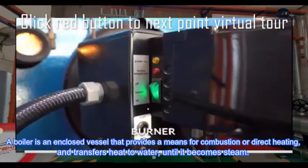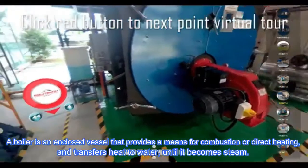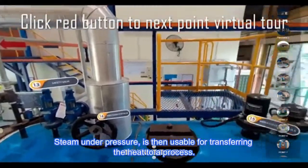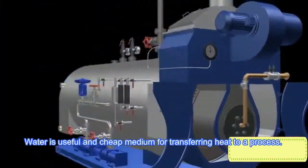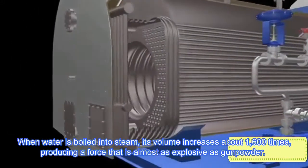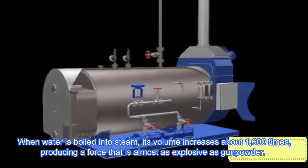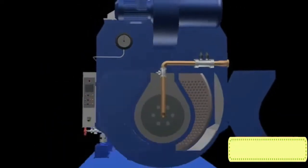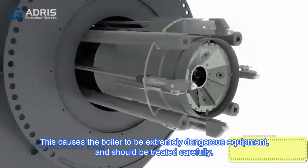A boiler is an enclosed vessel that provides a means for combustion or direct heating, and transfers heat to water until it becomes steam. Steam under pressure is then usable for transferring the heat to a process. Water is a useful and cheap medium for transferring heat to a process. When water is boiled into steam, its volume increases about 1,600 times, producing a force that is almost as explosive as gunpowder. This causes the boiler to be extremely dangerous equipment, and it should be treated carefully.